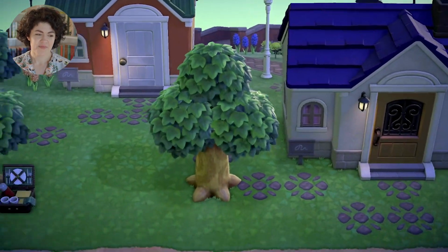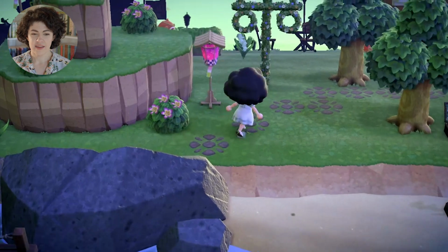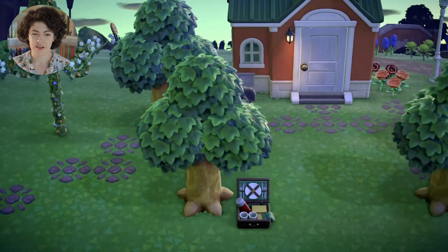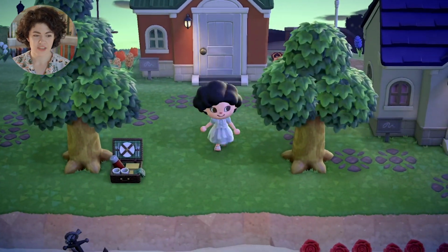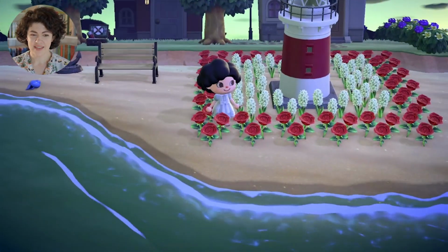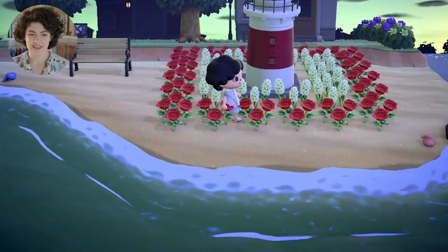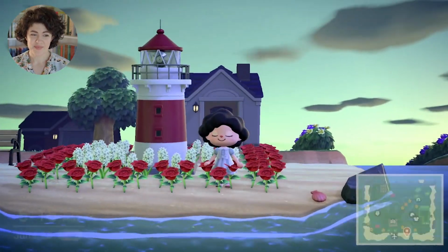So yeah, when you come down, so here's our entrance area again, and if you come off to this side, we just have a couple little houses here by the beach, little picnic area. I love this lighthouse. I feel like I've had this lighthouse flower configuration on my island for a very long time, but it's just so pretty.